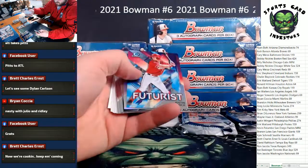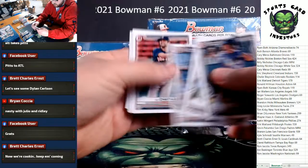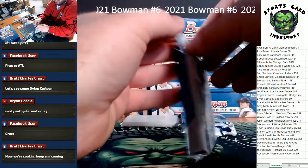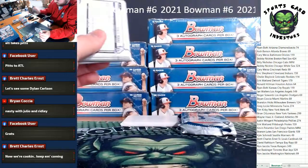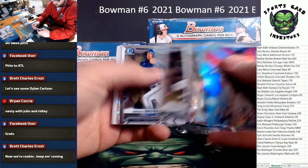Austin Hendrick, Royce Lewis, Corbin Carroll. Blaze Jordan paper to go with the chrome for Boston. Two packs left, box number one. Emerson Hancock, Brett Batty, Brandon Marsh. Mick Abel Chrome for the Phils, doing well.